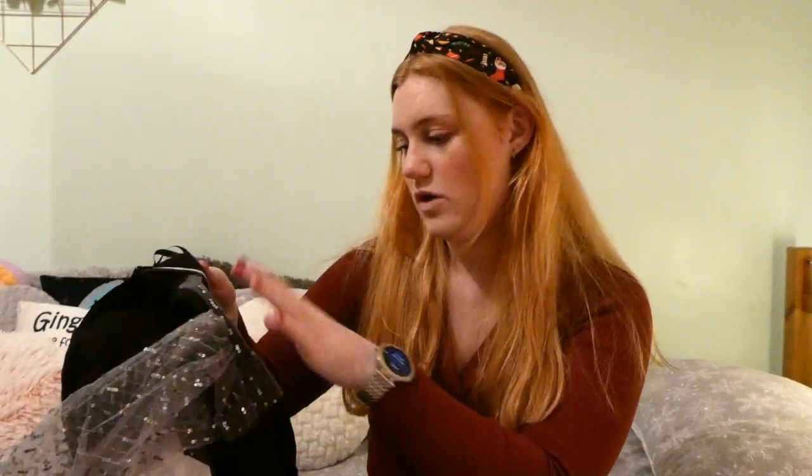Now next we're moving on to Missguided. I didn't actually get too much from Missguided, but I will show you, and I've got one thing that I'm like, oh my god, about, because I love it. First of all, I got this grey balloon sleeve, one shoulder top bodysuit. Very, very pretty. I just saw it on Helena Critchley's story as well, so I'm very glad I got it.